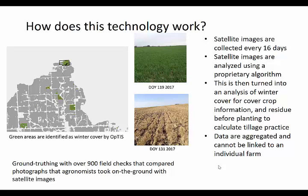What AGS has is a tool to remove reflectance and other things, and they're using commonly used remote sensing indices like the normalized difference vegetation index and the normalized difference tillage index to estimate the amount of residue available before planting, and the presence or absence of a winter cover crop. They're also able to tell if there's crop rotation. The data are aggregated, as I mentioned, and can't be linked to an individual.